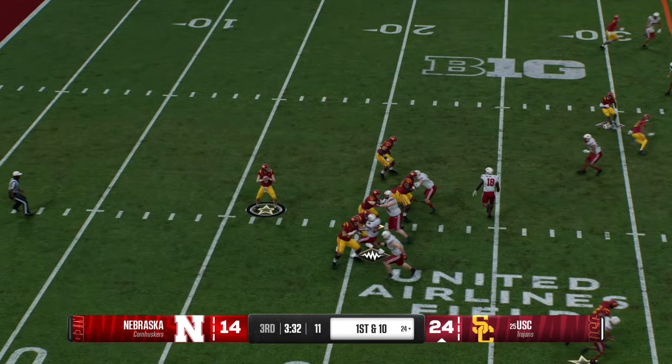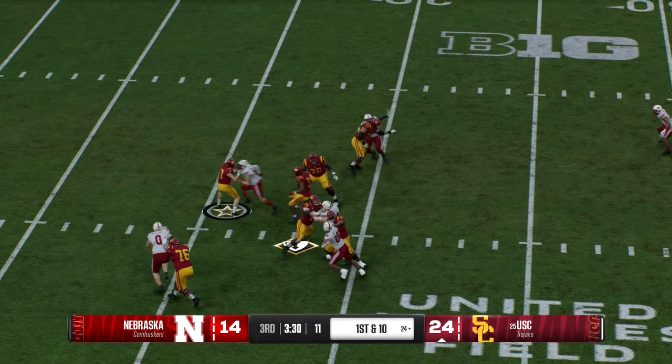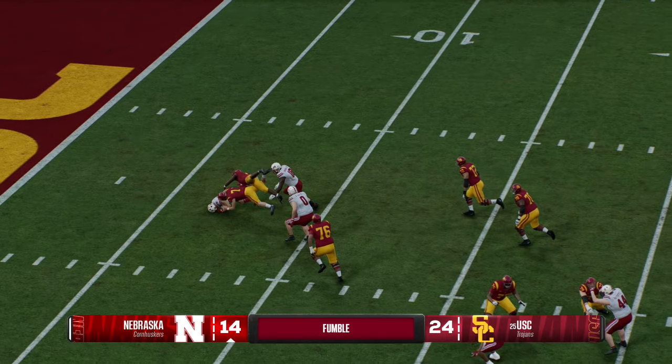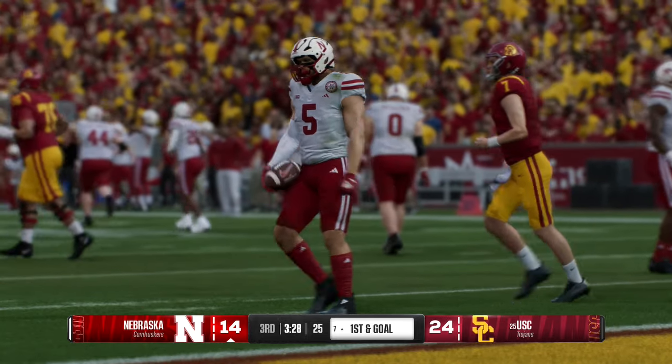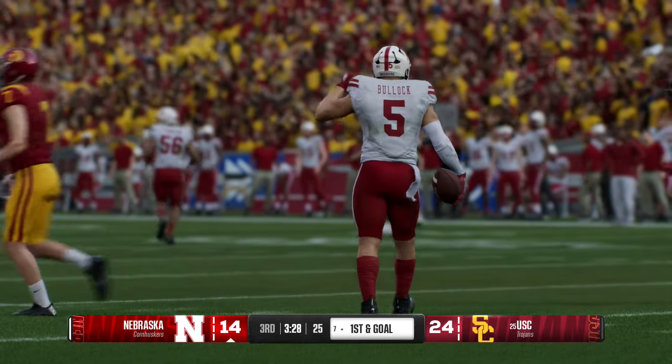To throw, it's Moss. Bringing pressure. Nowhere to go. The ball knocked loose. Defense recovers the fumble. It's a turnover. Oh, what a play by this defense.